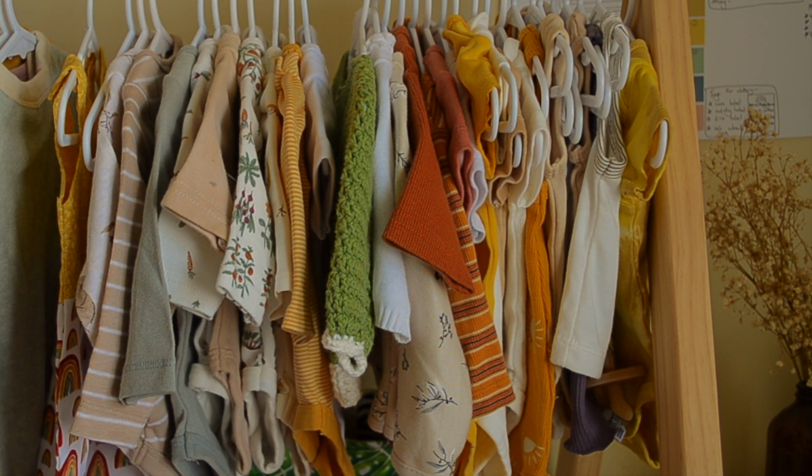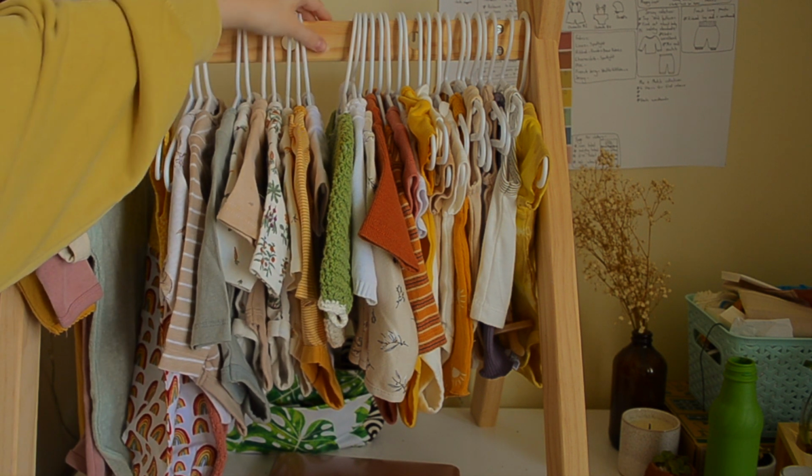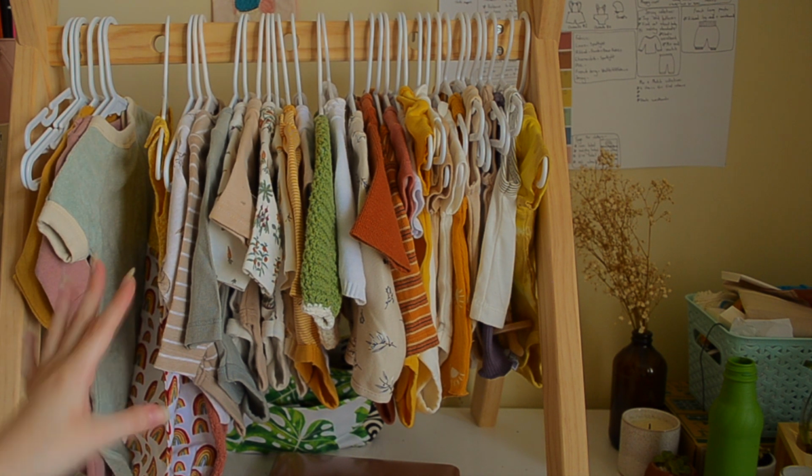And this is actually a play gym, like you're meant to put toys on it and the baby lays underneath, but I thought it made such a cute little mini clothing rack, you know? I don't know, I'm very happy with it, and I think it's going to stay there.